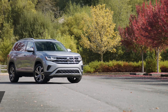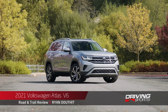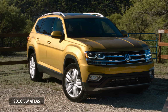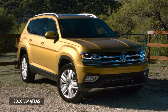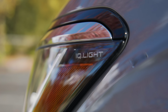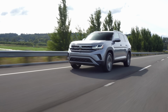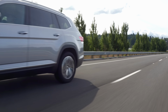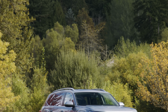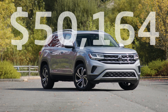For the 2021 model year, Volkswagen's popular Atlas 3-row crossover has received a number of updates, including front and rear styling, which Volkswagen says is bolder than before. We'll let you be the judge of that. It also has some styling changes inside, as well as an upgraded list of standard features, all the while still maintaining a starting price of $31,545. The model we're looking at today is the SEL Premium V6, which is the top-end trim. As you see it here, you're looking at $50,164 US, including destination.